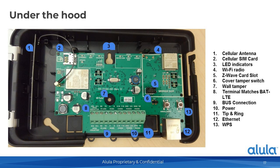But for just about every other panel that's out there, even DSC, even though it's on the compatibility list, we need tip and ring. So bottom line, Honeywell Vista Series, 4 wires: tip and ring and power and ground, and you're up and running, ready to go. For DSC on our compatible list, the Power Series, it's tip and ring, then power, ground, and then your bus connection. So it's a 6-wire connection.